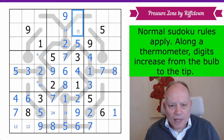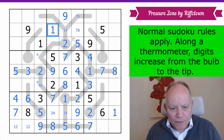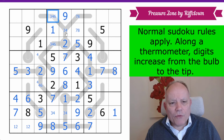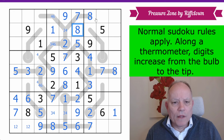We've got a 7, 8 pair in column 6 there. We need a 1 in this column. That's probably been obvious to you from the very start, virtually. But I've only just noticed. These are from 3, 4, and 6. Now, this can't be a 3 because of this Thermo. And that is 7 or 8. Right, well, that makes this an 8 because we've already got 9 in the row.